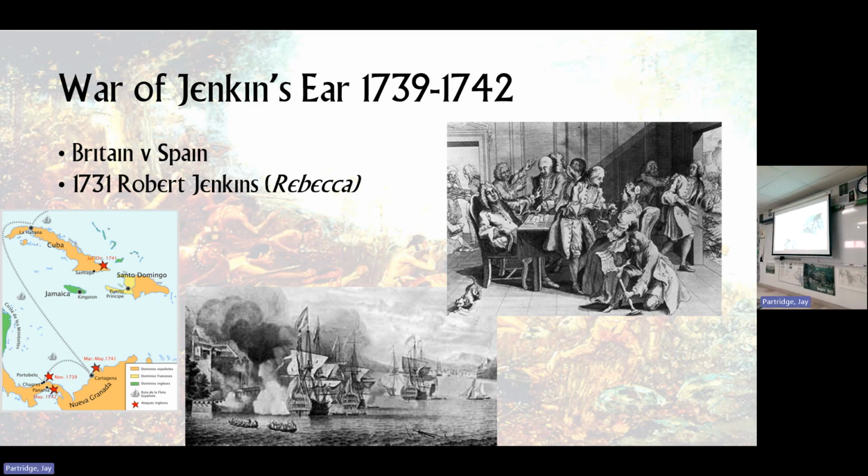So, this was actually Britain versus Spain. France was on the periphery. Spain was a French ally at this time. And we have to go back in time. 8 years before the war began, Robert Jenkins was the captain of a British frigate.